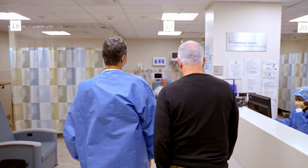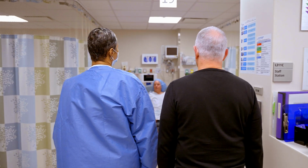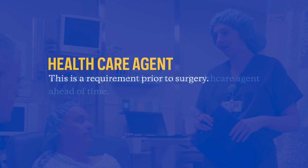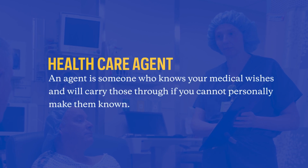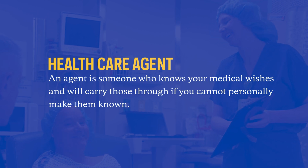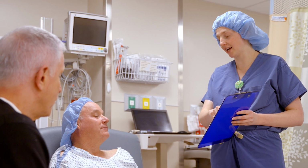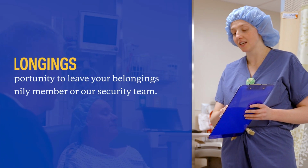We will then bring your family member or escort in while you wait for the surgeon and anesthesiologist to talk with you before surgery. We encourage you to designate a healthcare agent ahead of time. This is a requirement prior to surgery. An agent is someone who knows your medical wishes and will carry those through if you cannot personally make them known. So this paper here just says that we talked about everything. It says that you give permission to Dr. Patel to perform a coronary artery bypass grafting. This says that we talked about the risks.